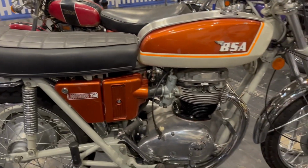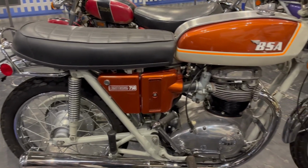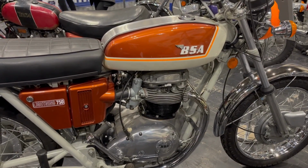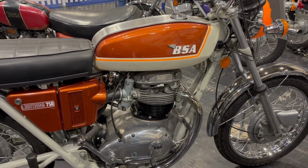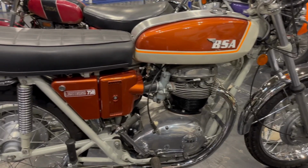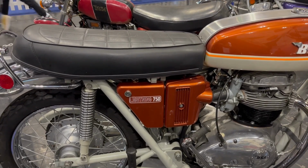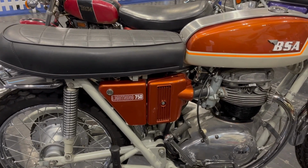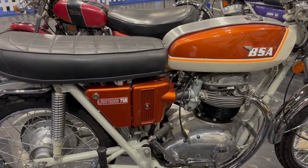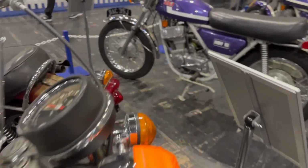then we've got the June 71 750 Lightning A70L. So externally, again, it just looks like a standard A65 in bronze and dove grey, which is correct. But again, I've put 72 badges on this because they were intending to produce this as part of the range in 72, but obviously with the rationalisation and financial problems that never happened.